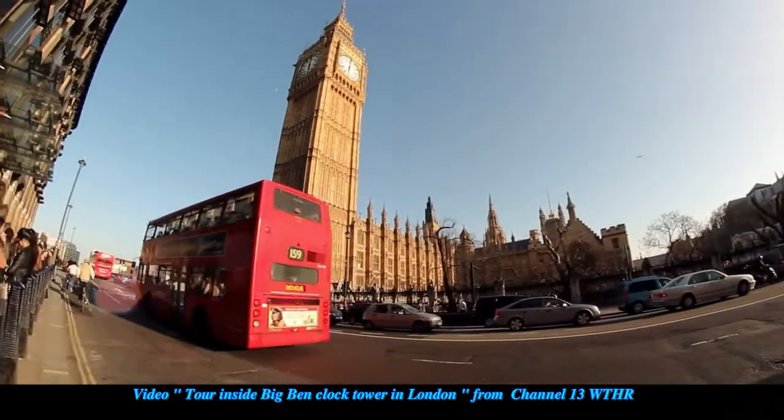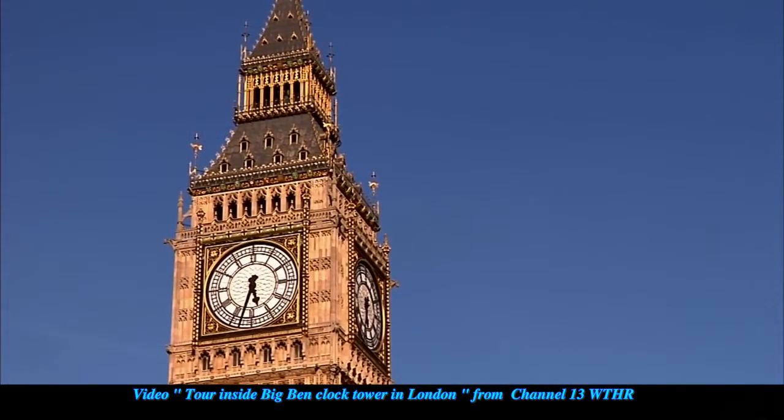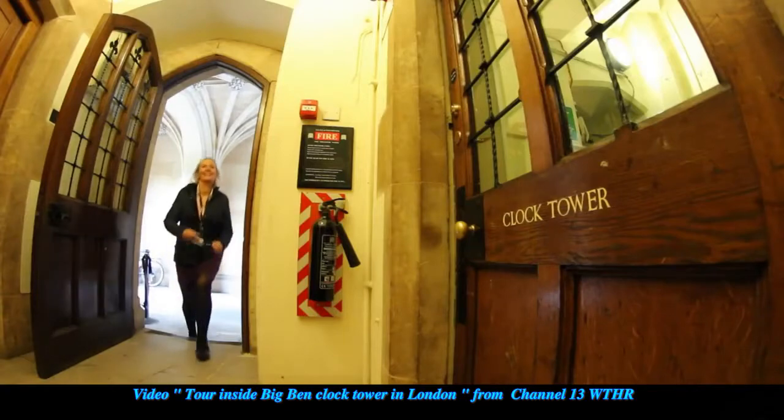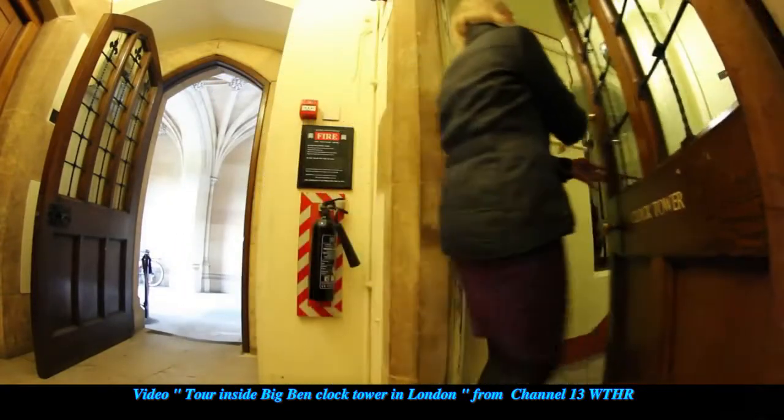You see, Big Ben is the bell that hangs inside the clock tower. To see that, you have to know someone with a key. It's just an amazing job. I'm totally blessed to be doing it. Very lucky.